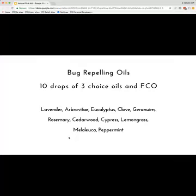That's one that I really love because it's really woodsy and earthy smelling. Eucalyptus, clove, geranium, rosemary, cedarwood, cypress, lemongrass. Lemongrass is another good one. Melaleuca and peppermint. Peppermint is good repellent against ticks also. So maybe you don't have all of these oils and you have 3 or 4. Choose 3 and make your own.